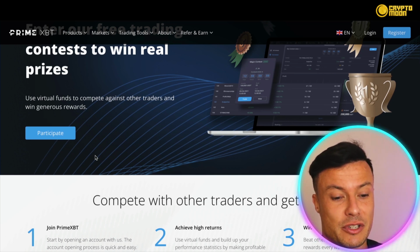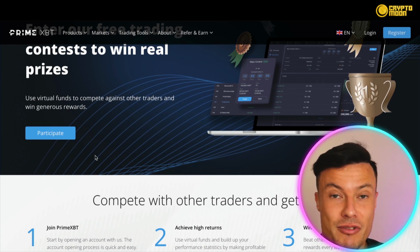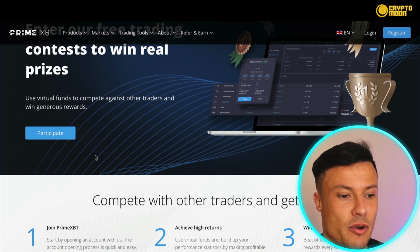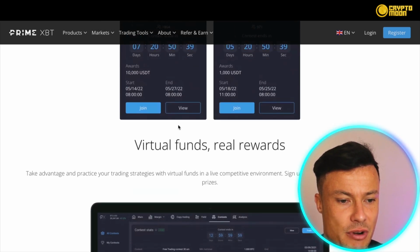So if you back yourself as a trader, but perhaps don't have necessarily the capital to be trading right now, well, this is another way in which you can take part in trading, and therefore maybe win some rewards from not taking any risk with your own capital. There's lots of different competitions available. All you've got to do is click on one of them, click on join, and then you can start right away with the trading competition.